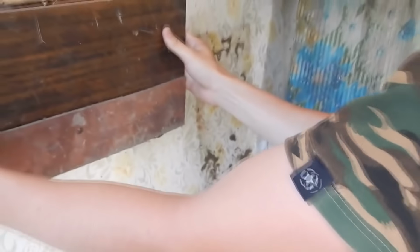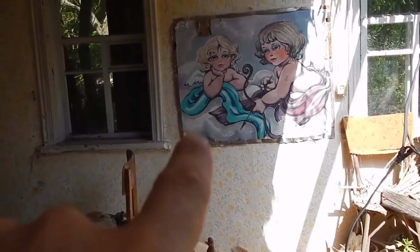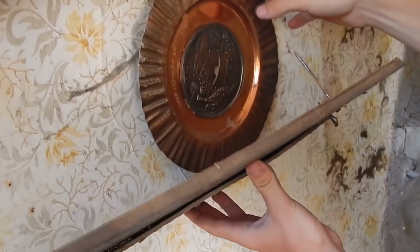During the inspection of the house my friend found some sort of round metal thing hidden behind the board. I believe that this object was hidden here intentionally. Here we did not expect to find anything for real. Let's look at this unusual thing.